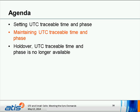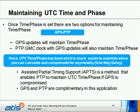So next is maintaining UTC traceable time and phase. Once we have set time and phase into a base station or an eNode B, it's much easier to maintain it. And GPS will maintain time and phase automatically when it updates GPS. PTP Grandmaster clocks using GPS will also update and maintain phase once it has been set.